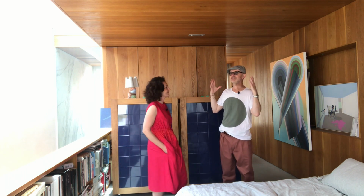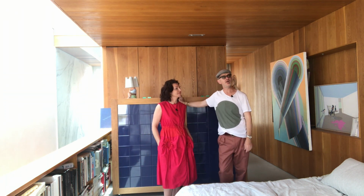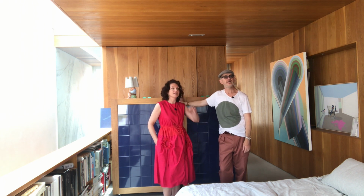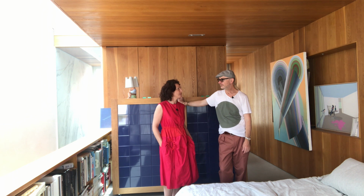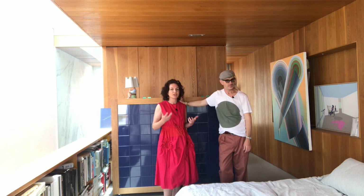Thank you for welcoming us to your boudoir. Now, this is very panelled and it has a very different feel. It's lots of timber, so what was the idea up here? Well, being the top floor with so much light, I didn't want it to be just a white box and glary. I thought it could take a lot more warmth and texture.